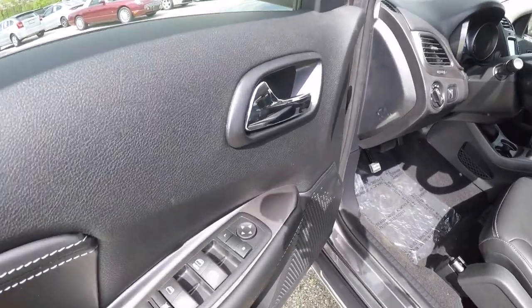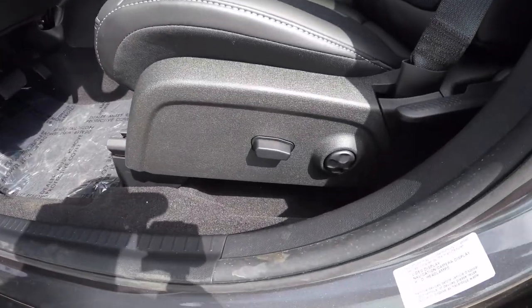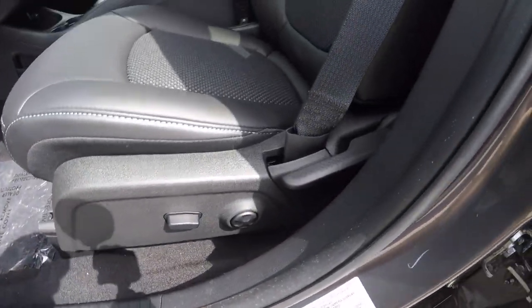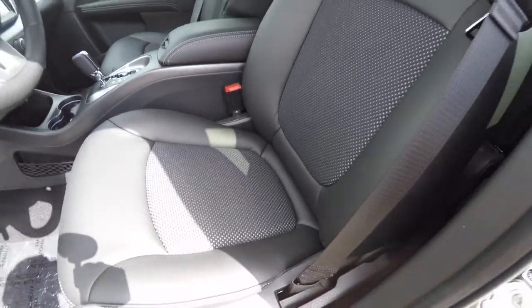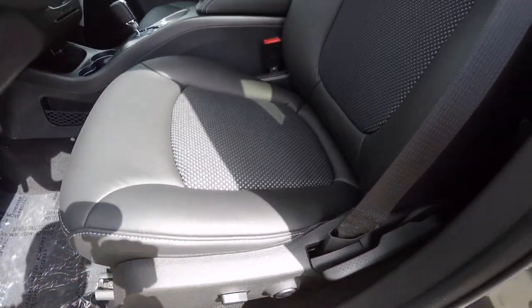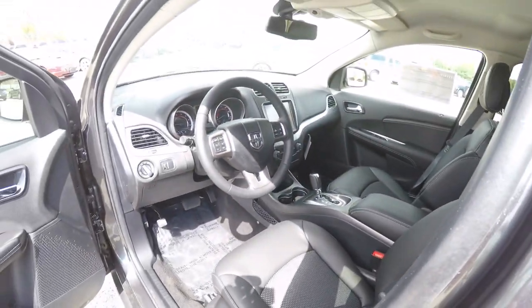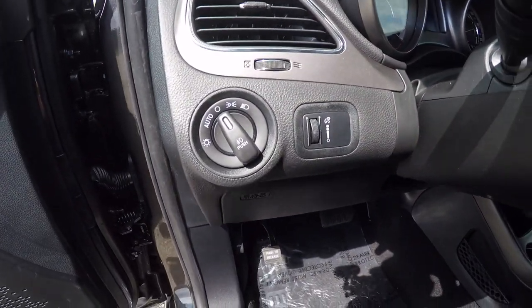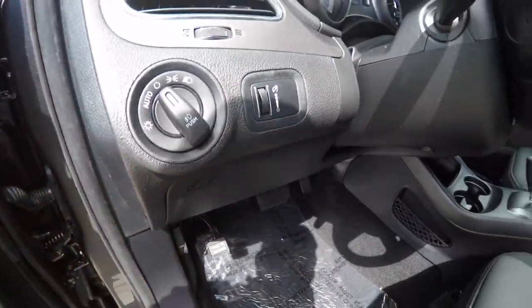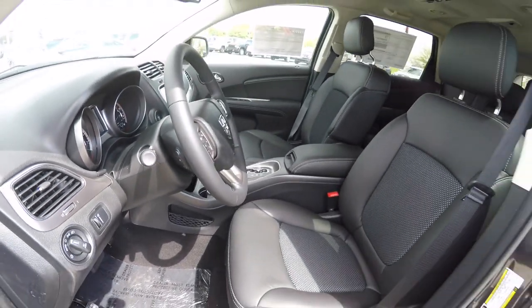Alright, so inside we have power heated mirrors, windows, and door locks. We've also got a 6-way power driver's seat with 4-way adjustable lumbar support with manual seat back adjust. You can see the sport cloth and the leather. Also has the silver accent stitching. Automatic headlamps and fog lamps, driver's side knee airbag, leather wrap, tilt and telescoping steering wheel with audio controls.